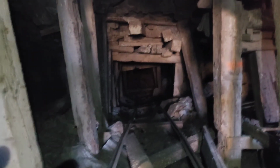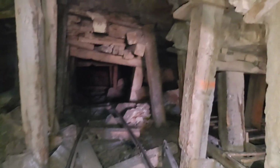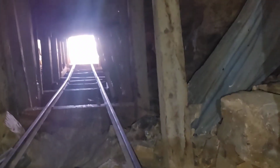You can see the ore cart tracks still go down quite a ways. That's actually pretty rare to find in a mine these days out here. Most of them have been... okay, maybe that'll do a little better. As I was saying, it's pretty rare these days to find this much rail inside of a mine in northern Nevada. And it just keeps going down. We're about, I don't know, 35 feet in. Not far at all.